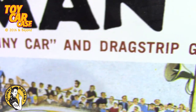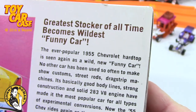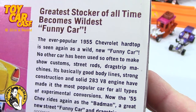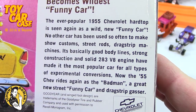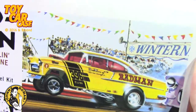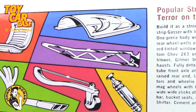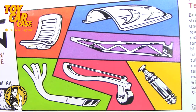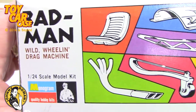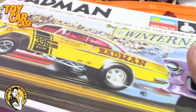55 Chevy, dragster. Oh, look at this. Just so neat. All this information, Chevy on there. Here's the end of the box in the back with all the features. Got wheelie bars and hood scoops. Look at that exhaust. Let's get into this box and see what's in here.